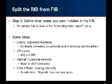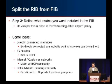The other part is that you want to split the RIB from the FIB. We highlighted that you need to separate the two because one's going to be way bigger than the other. In Juniper, luckily, there's one easy way to do this. I think XR has a similar way you can do it as well, but the whole idea is that you want to basically take everything that you learn from BGP and push that into the RIB of the router and not directly into the FIB.